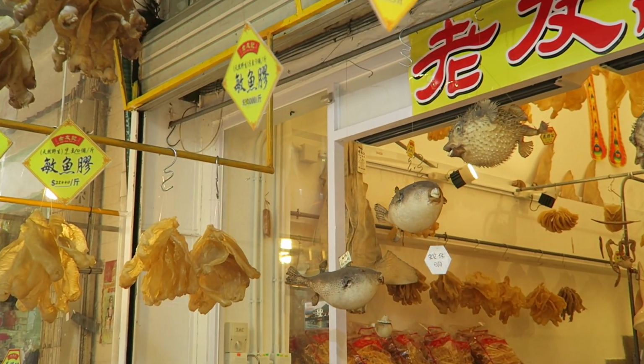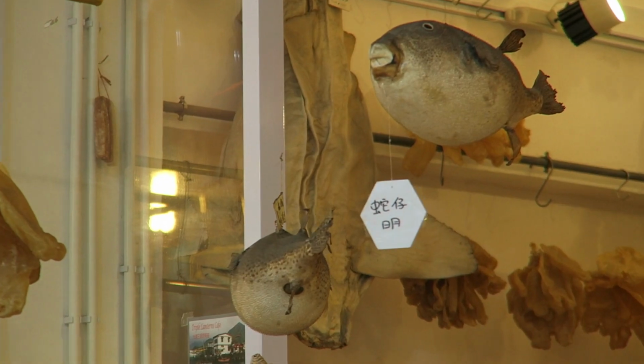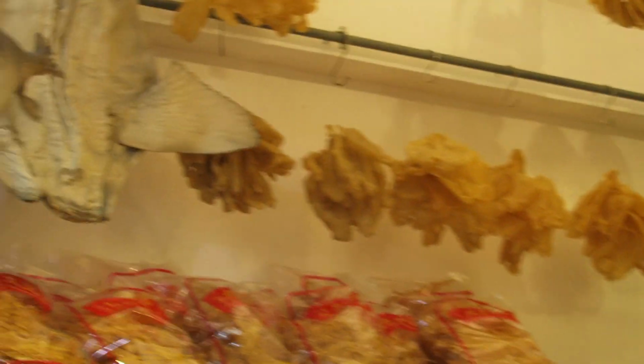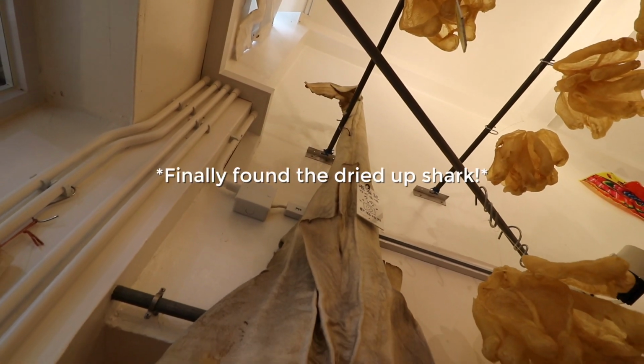So after walking around, we finally asked someone, and this store is the one that sells or hangs the huge shark, and I believe it's that one.